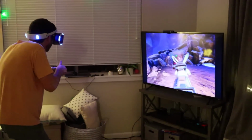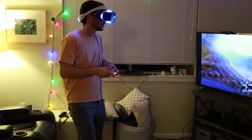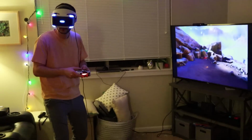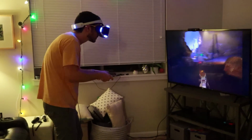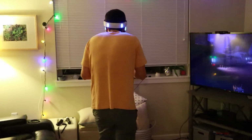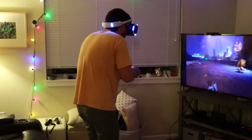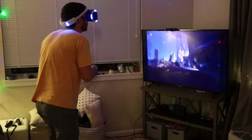Now, I don't have the best stomach in the world. I don't have an unstoppable stomach. And if that's you, you might want to be careful depending on what kind of game you want to play. Some games like Megalith, where I'm walking around and turning a lot and shooting a lot, didn't really have any impact on me. Whereas some games like Borderlands, where I'm pretty much doing the same thing, but there are steeper drops and things, did make me feel nauseous. So it really just depends on the game.